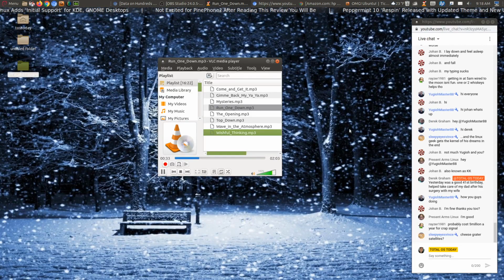It probably costs $5 million a year for the crap signal. Yeah. Cheese grater satellite. Yeah. Well, I suppose if it works. How much is that worth to you, right?